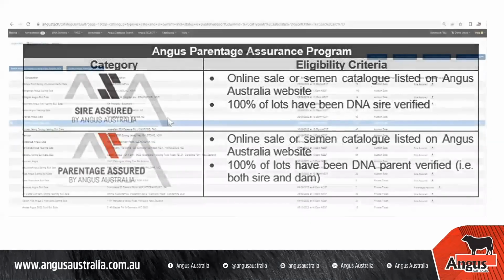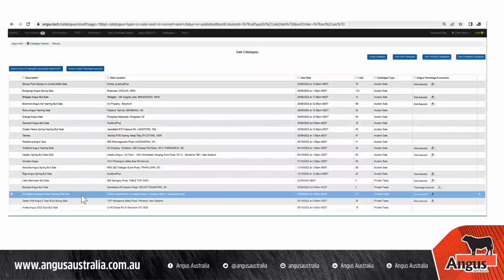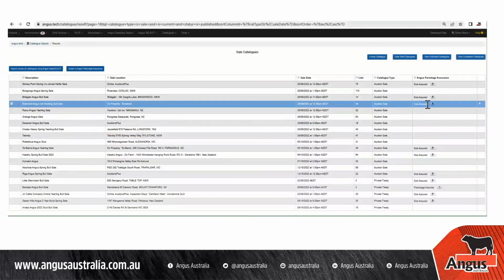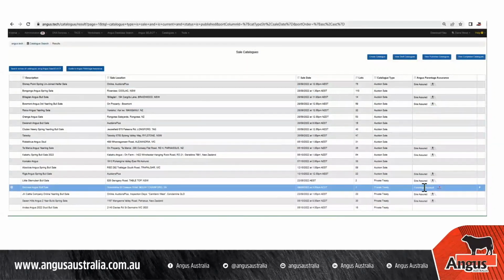So on this slide, I'm just showing you a screen recording of some catalogues that we've currently got listed online with Angus Australia. And as you can see, we've got the Sire Assured and Parentage Assured logos popping up there beside each of those catalogues. As I said, this is automatically loaded when a catalogue's processed with Angus Australia and just provides some assurance to purchasers with regards to those programs when it comes to either knowing that the sires have all been verified for those animals or that both the sire and dam have been verified.